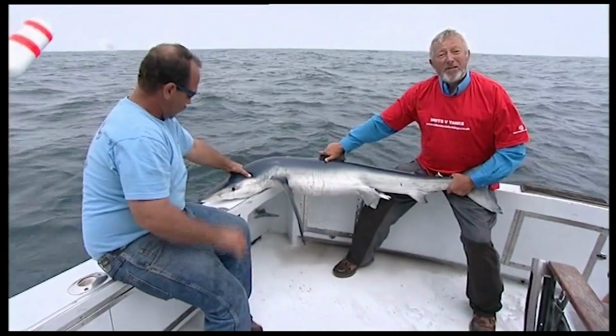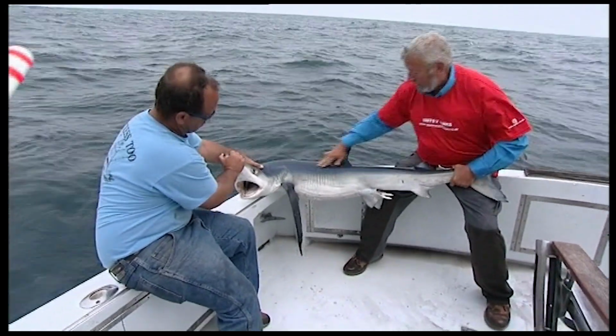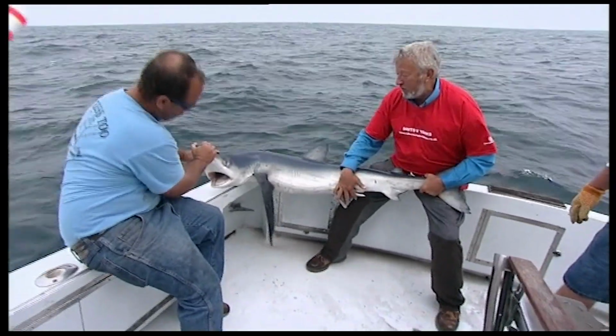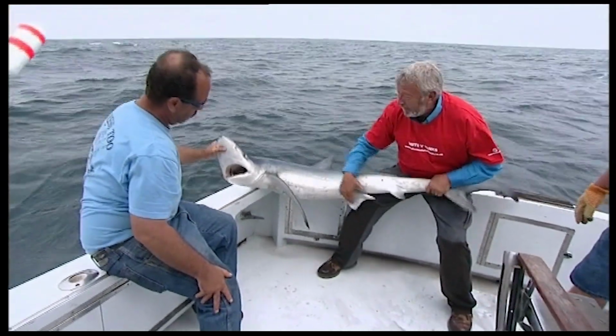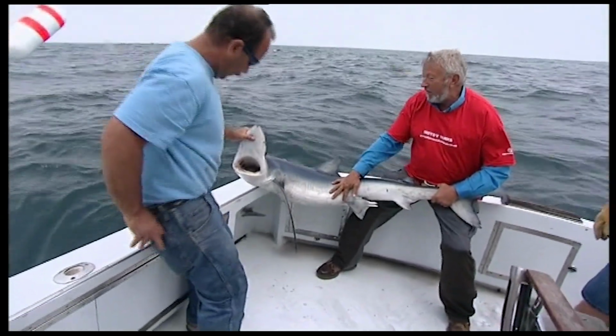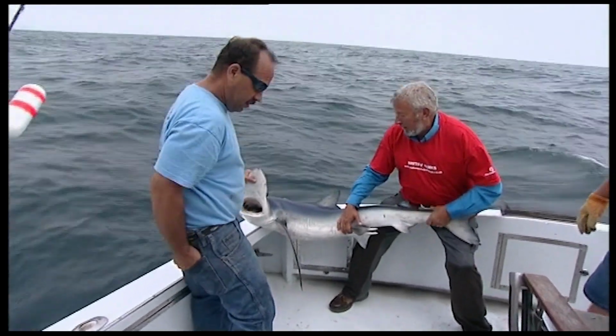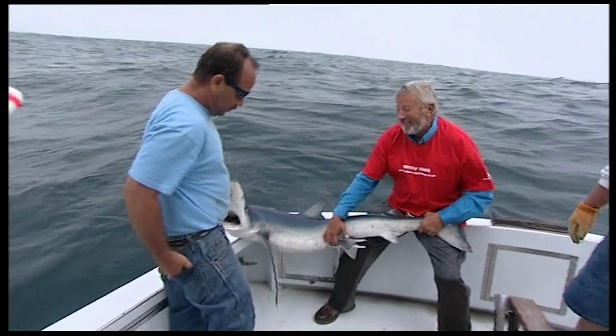Well, here we are. You normally don't bring these into the boat, but I wanted to show you the beautiful cobalt blue colour of the blue shark, these very long pecs. This one, as you can see, is a male. Lovely long snout, isn't it, Bart? Yep, gorgeous fish. Nice fish to start the day. You're going to get the hook there? I'm going to try. Like I said, if we don't get the hook, they rust right out.